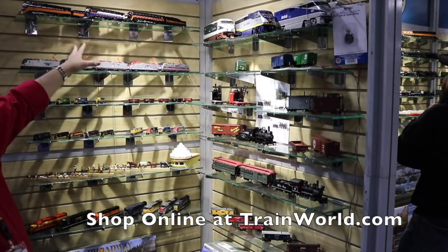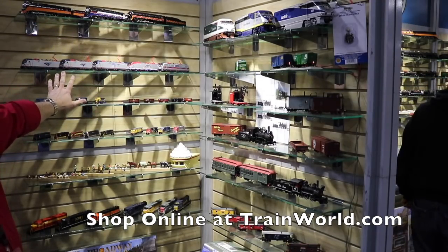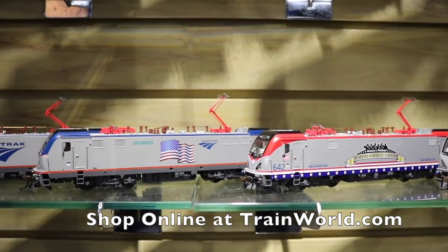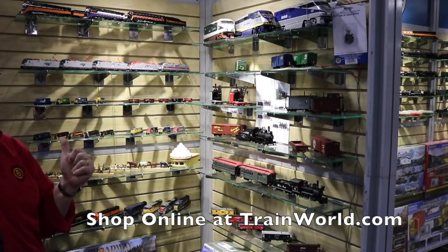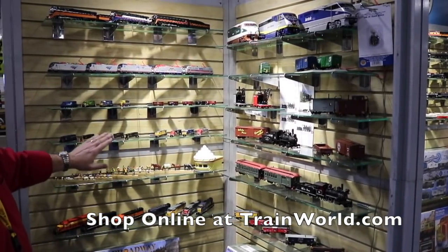They're new, they've just been released, re-released with DCC and Sound. The most popular piece we have at the show this year is the ACS 64 Sprinter. It's an Amtrak City Sprinter engine. Comes in 5 different paint schemes, as you see. Features DCC and Sound. It's a really full-featured decoder in this locomotive. Really nice stuff. These are expected probably around June.